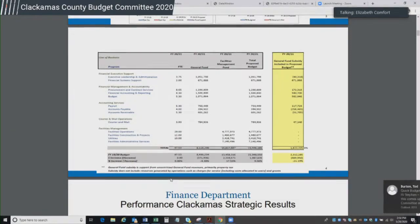Courier, same thing. Those are folks that are very key. They run many very important items to all the different buildings, and mail and shipments throughout the county. As you can see here, facilities management is broken down into 4 areas: operations, their construction projects, utilities, and their administrative services. And they are 100% supported by allocated services.